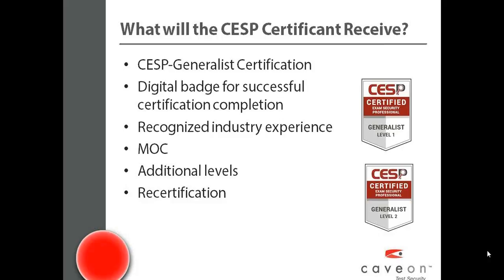We believe that this certification, as Mark talked about, really gives you recognized industry experience. It gives you a professional credential and a standard for which others can say, okay, this person has great baseline expertise and knowledge as a test security generalist. We do plan on creating additional certifications, and rather than additional levels, I would say probably additional specialties in areas such as data forensics or web monitoring. So we'll look at the standards and determine where we want those specialties to be.